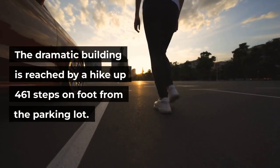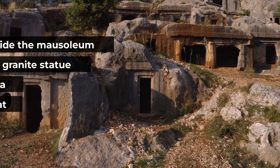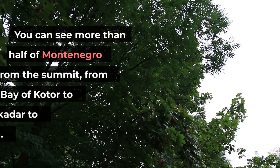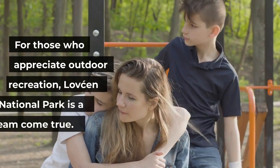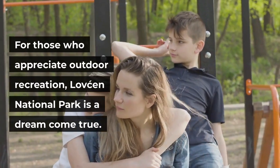The dramatic building is reached by a hike up 461 steps on foot from the parking lot. Inside the mausoleum is a large granite statue of Njegoš in a darkened room that contains his tomb. You can see more than half of Montenegro from the summit, from the Bay of Kotor to Lake Scutari to Podgorica.